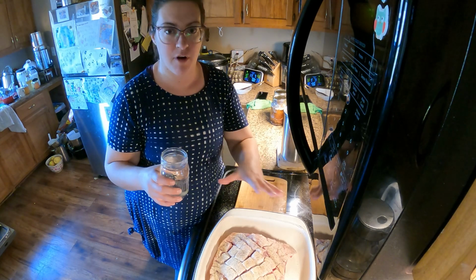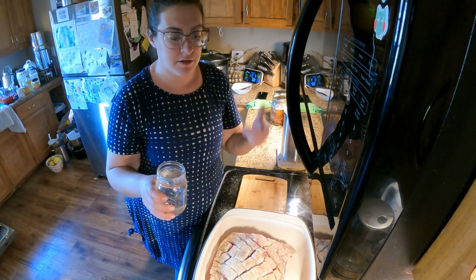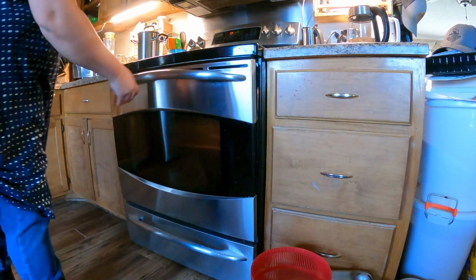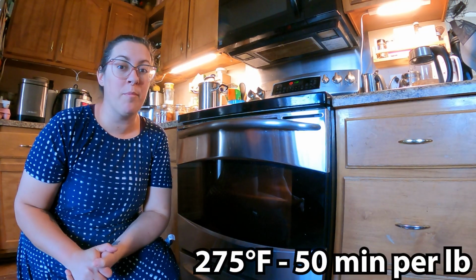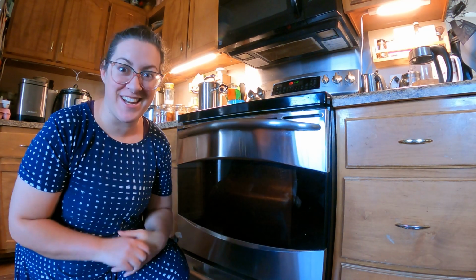The juices from the roast are going to drip down into the pan, and it's going to create its own broth so that we can make our own gravy later. So at 50 minutes per pound for a 7-pound roast, this is going to be cooking for almost 6 hours. So let's go do all the other things that we've got to do today.